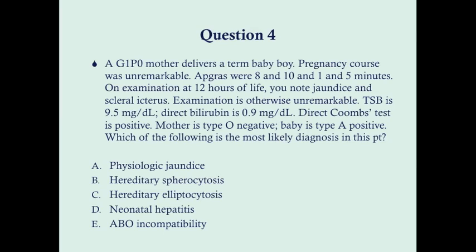A. Physiologic jaundice, B. Hereditary spherocytosis, C. Hereditary elliptocytosis, D. Neonatal hepatitis, or E. ABO incompatibility.